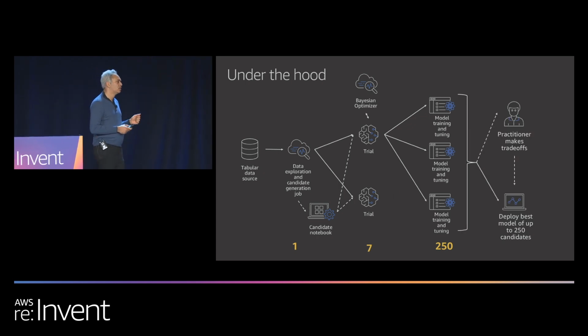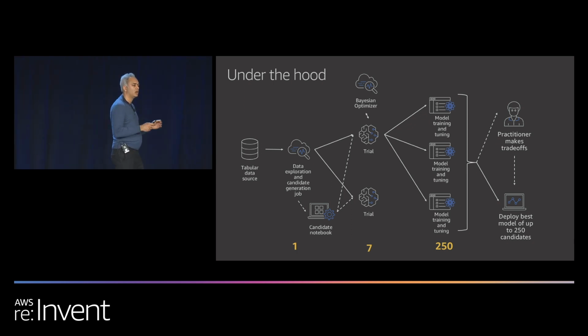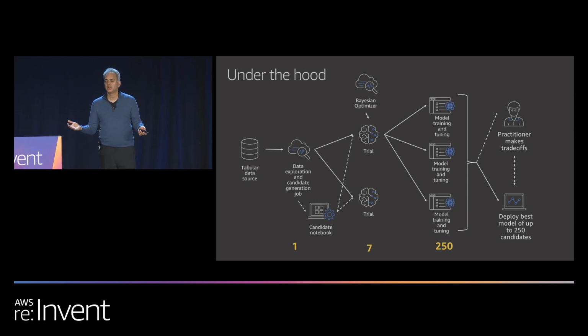But the other thing is, supposing that accuracy, or the objective function that you choose, is not your only goal. And that's true in a lot of real-world situations. It's not just accuracy. If you have an accurate model and you have a case where you want to deploy it onto a device, if that accurate model is too big to fit in memory on the device, it doesn't matter how accurate it is, you can't put it on the device.